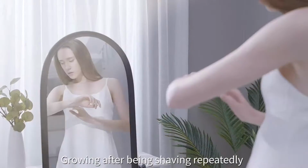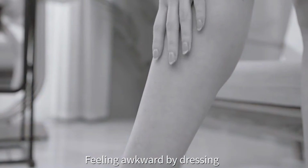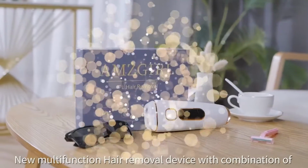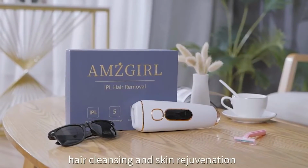Think about it: hair growing back after repeated shaving, feeling awkward when dressing. Introducing a new multifunction hair removal device, combining hair removal and skin rejuvenation.